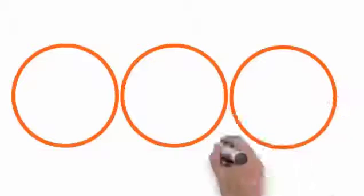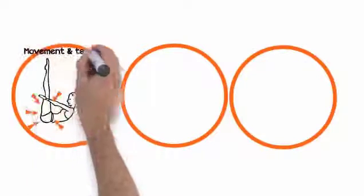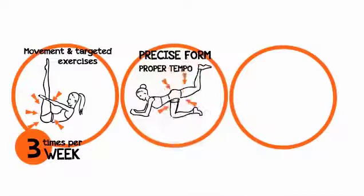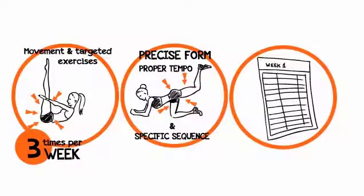So here's what I have for you. The exact lower body movements and targeted exercises you will do just 3 times per week. I'll show you the precise form, proper tempo, and specific sequence. And I lay it out for you in an easy-to-follow weekly schedule so you have zero guesswork.